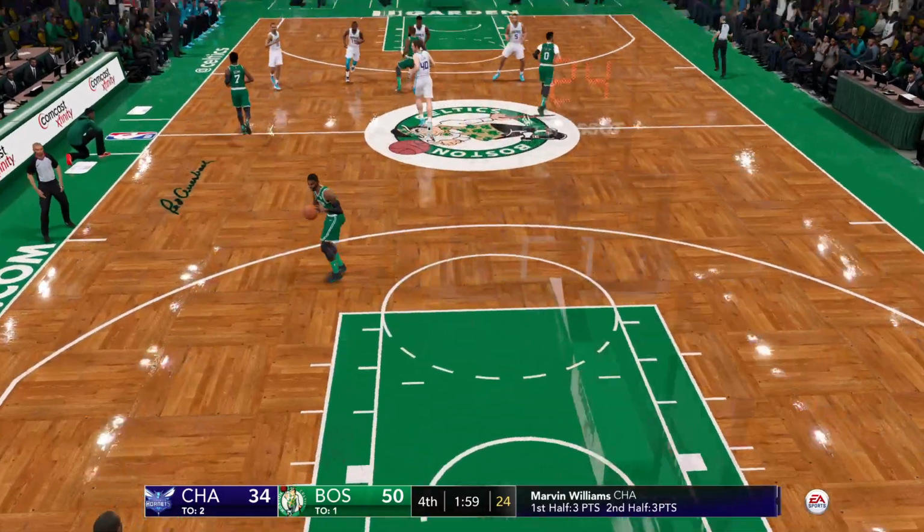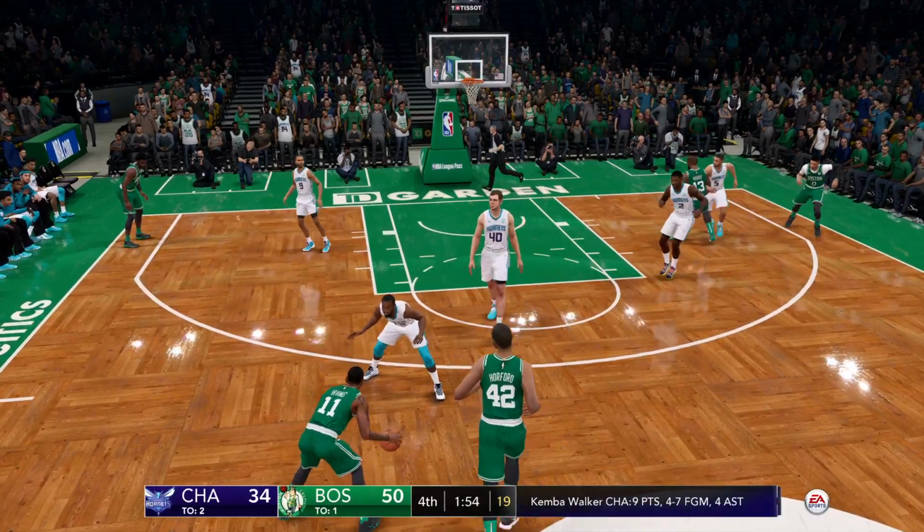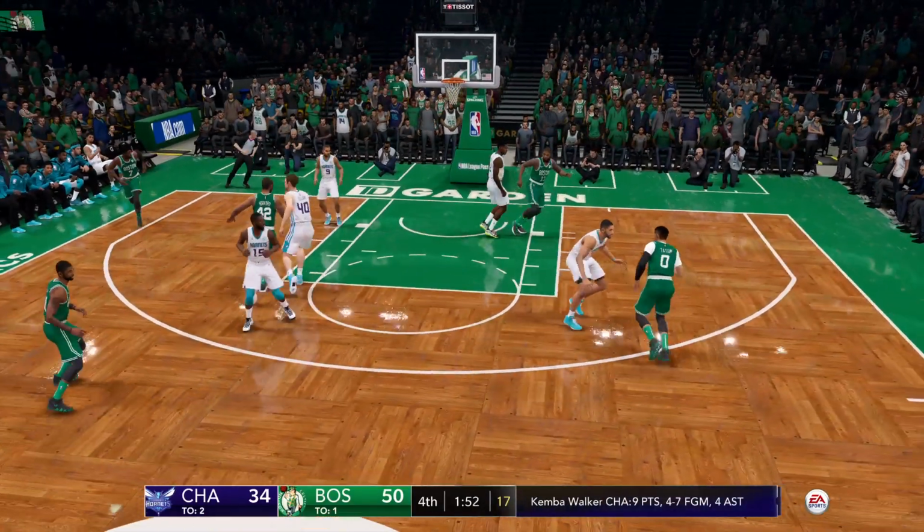It's easy to get lost in the chaos of the game down the stretch, but great awareness by the shooter to get those toes right behind the three-point line.